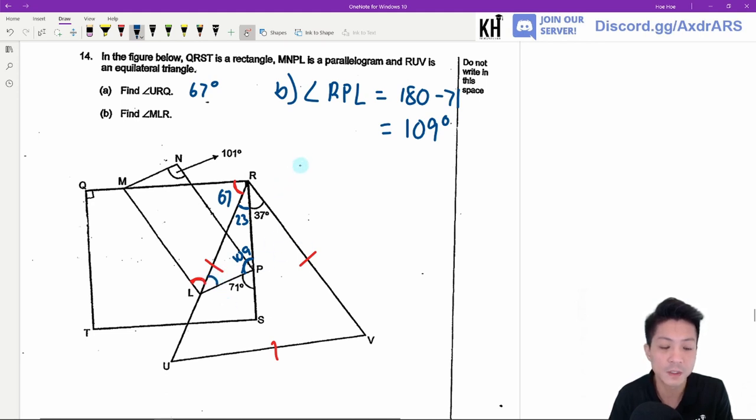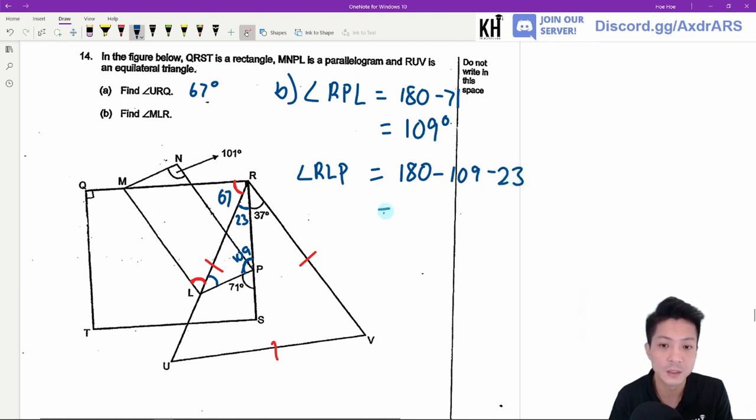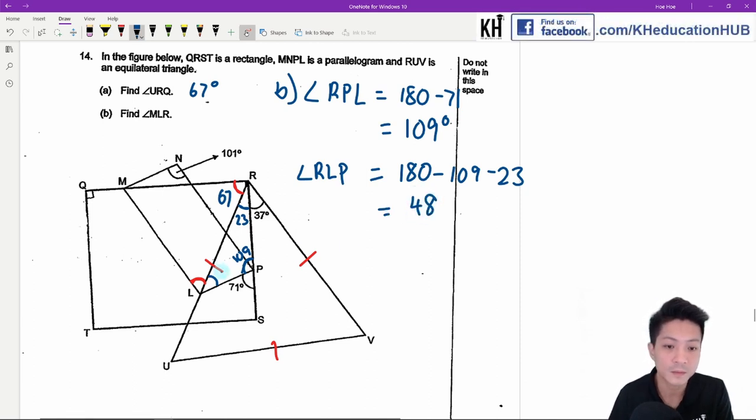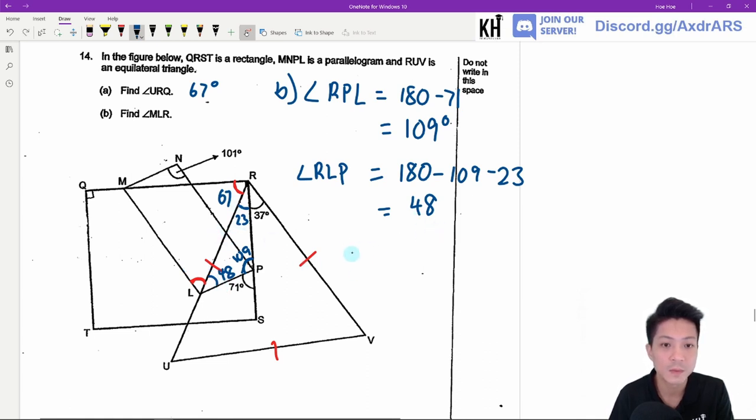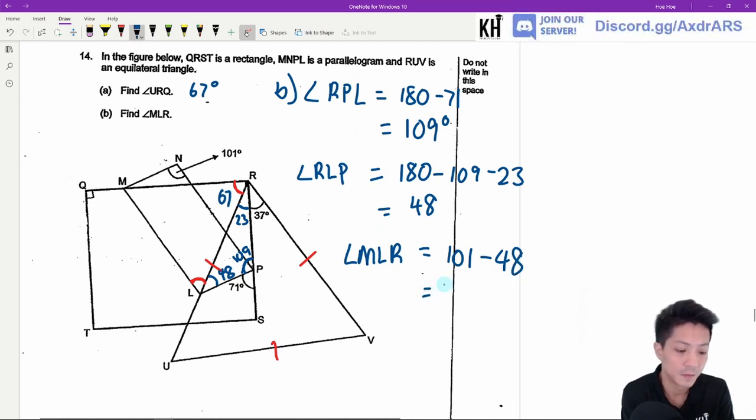Which means I can find this angle over here. Angle RLP is 180 minus 109 minus 23, which is 48. Since MNPL is a parallelogram, the opposite angles are the same. This whole angle here is 101. So to find the answer for part B, MLR is equal to 101 minus 48, which is 53 degrees.